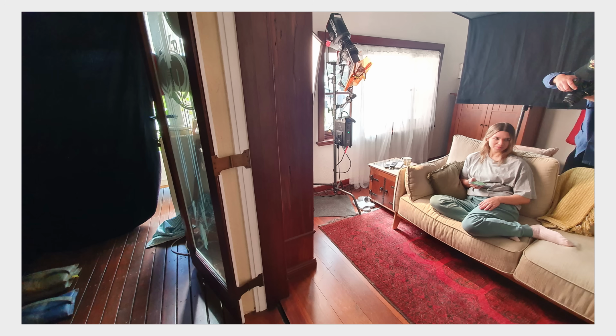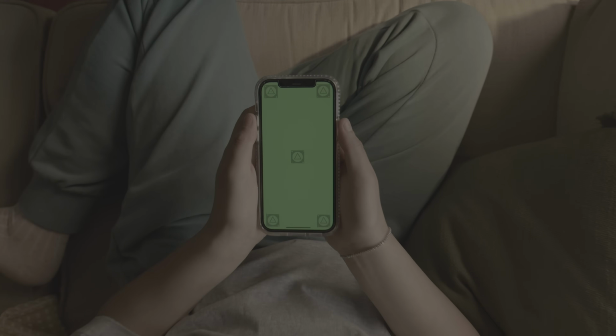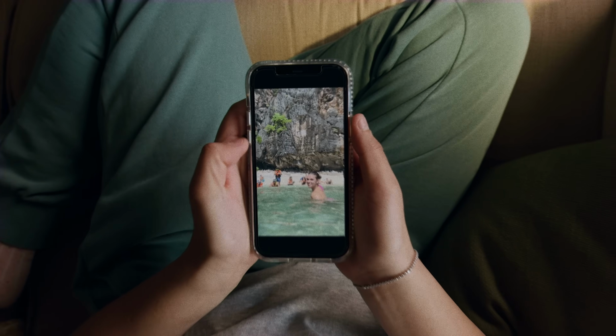The lighting for these shots is more or less the same. We just brought that 600D inside to get a bit more out of it and added these floppies over the top of her to add a bit more contrast. Then in post, they just comped this image over the phone.